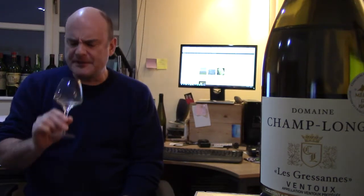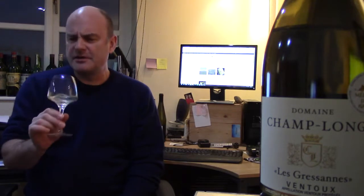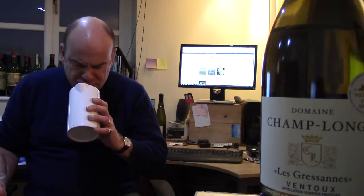That sort of toastiness. Actually, I believe it's seen some new wood, so it might be the wood coming through. And more pear and peach, but nothing too ripe about it. It's all sort of held in check. It's a wine that's of good reserve. It's nice energy, super acidity at the core that cleans everything up.